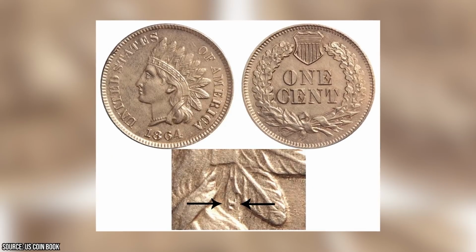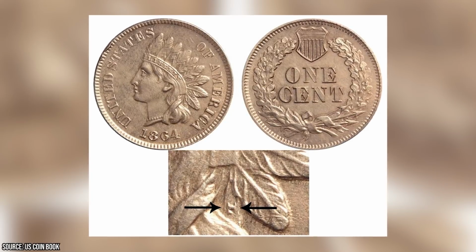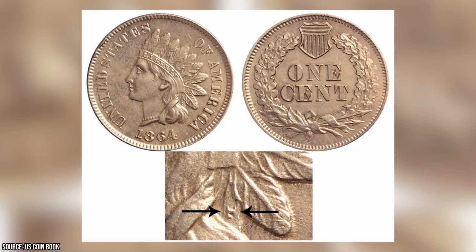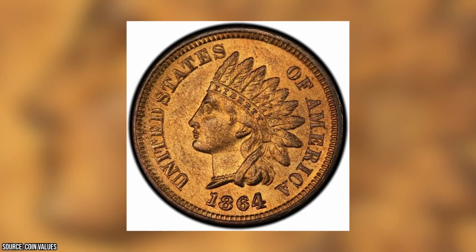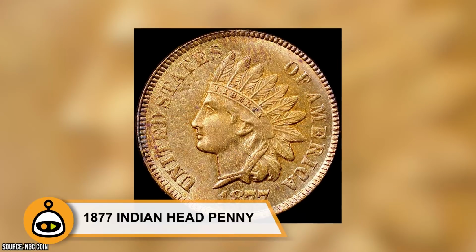On these rare pennies, an L was added to the end of the ribbon that adorns Lady Liberty's head. Very few of this penny remains uncirculated, and it's estimated that only 5 million were minted. It's another rare penny you might want to hold on to for the future or consider selling for a high amount.